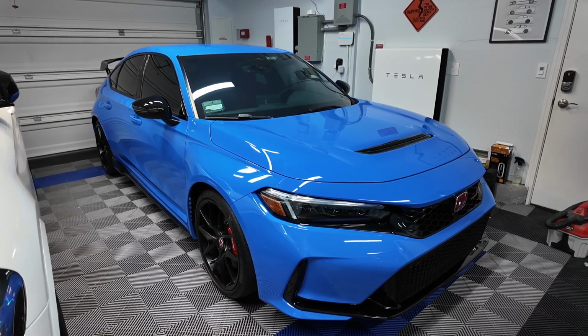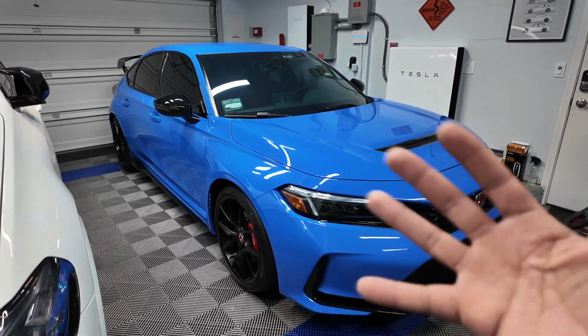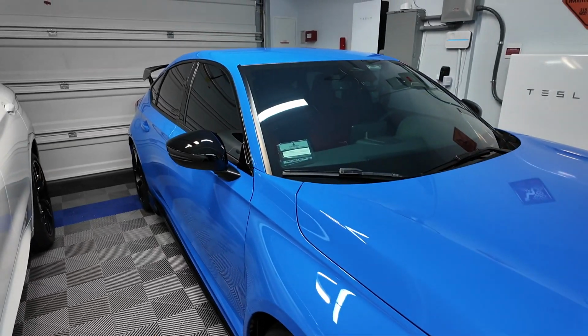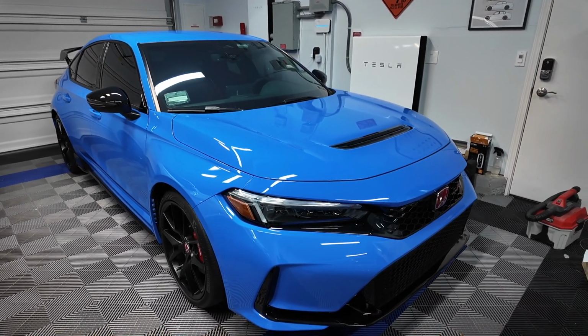I wanted something fun. I wanted something like what I had before. Since I sold my FK8, all I could think about was, man, it'd be nice to have a Type R. I miss that Type R. It's probably one of the best cars I had. Sometimes you don't realize what you had until it's gone, and it takes that time. It's been a mistake learned.